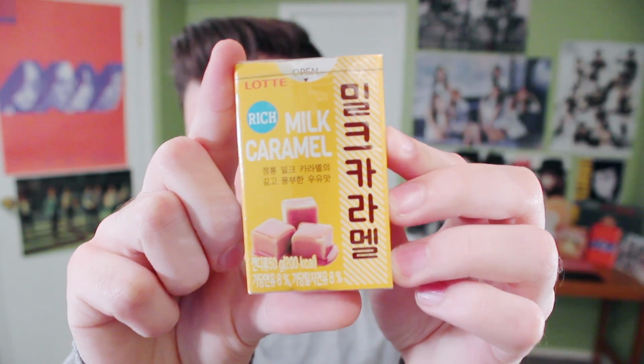Here we have some milk caramel candies, and even though it's not something that's super different from what you would get here, it ended up being one of my favorite things from the box. Whenever I have this kind of caramel here, I think it's usually kind of old and dry, and this one was just much better quality, kind of soft and fresh.